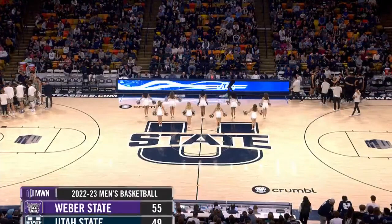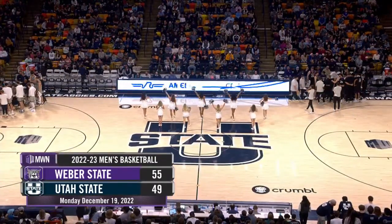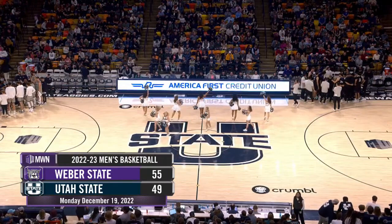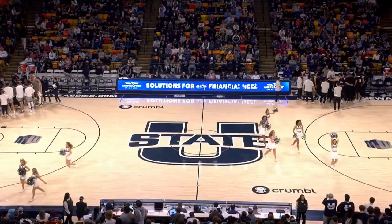Utah State led by 14 at the break and now trail by 6. 55-49 as Weber State has started the second half on a 26-6 run. Yeah, you heard me right on that one.